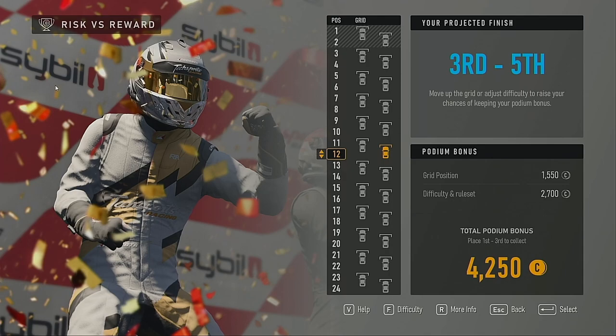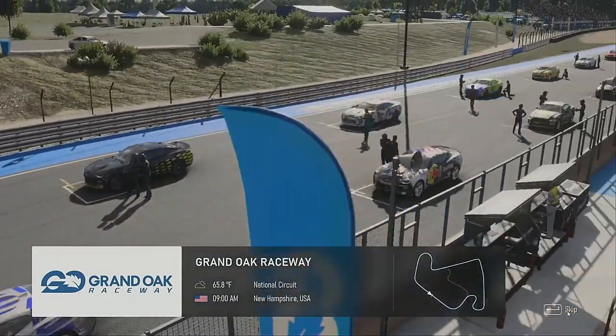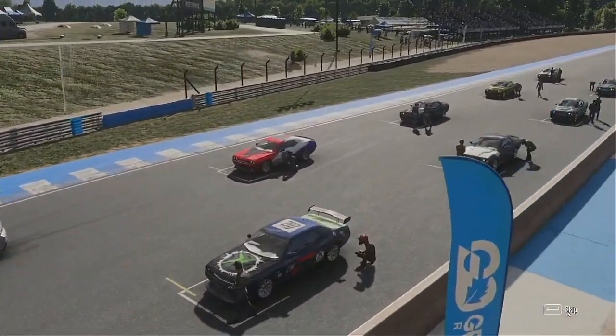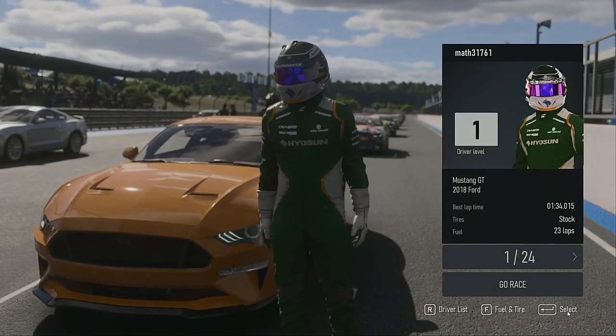Again, I've said this. I don't know how many times. Please, Forza, give us some kind of qualifying in career mode. But for right now, I'm not gonna mess with it. I'm not gonna move us up or move us down. We're gonna start 12th. Grand Oak. Iconic muscle. There we are. You can spot us out of all of them. Look at that. That one looks bad to the bone. That red, white, and blue Charger looked bad to the bone.